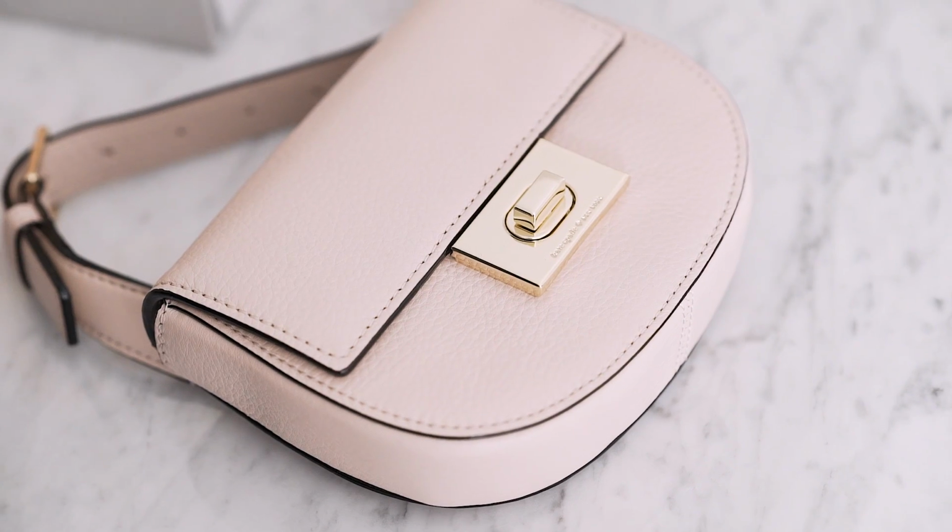You probably have seen a ton of celebrities and street style stars wearing the Gucci ones and the Prada one. I found one that was more in my budget. I also liked the blush because I felt like it was a bit softer. Now you can wear this bag multiple ways.